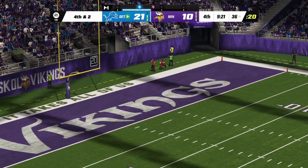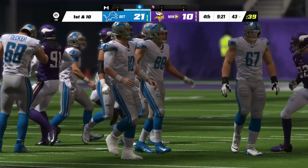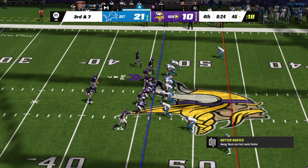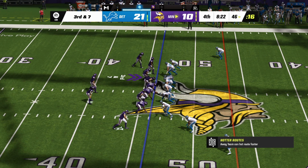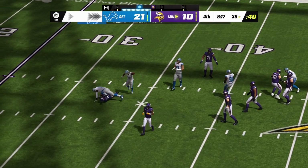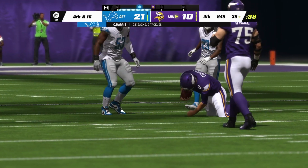He's got the leg, but it's no good. He missed it right. This will remain. So 7 yards from the first down here as they come up to the line of scrimmage. On third down, Cousins. And under the Lions' pressure, he's brought down.